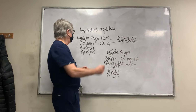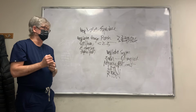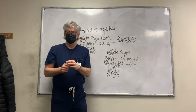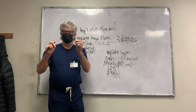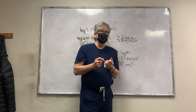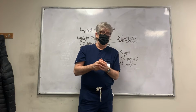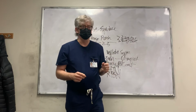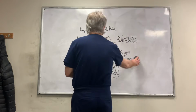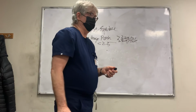So these are different. Nephrotic syndrome could be more indolent. Nephritic syndrome is more acute. With nephritic syndrome, or RPGN, you don't have the nephrotic range proteinuria, the nephrotic syndrome, but if you look at the urinalysis, you're going to see a lot of red cells and red blood cell casts. And these patients could be on their way to acute renal failure and possibly even chronic kidney disease.